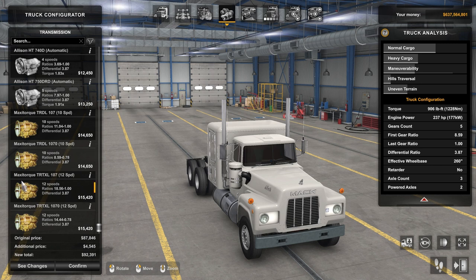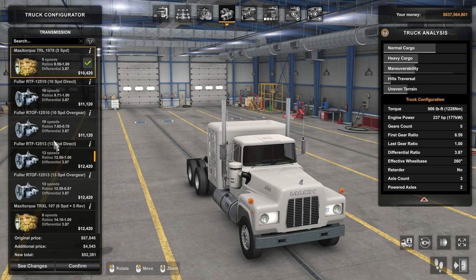10-speed, and then you have another Maxitorque. I'm thinking these Maxitorques are Mack transmissions, not engines. Do you have another one that says a Maxitorque TRTXL 107 12-speed? You have another Maxitorque TRTXL 1070 12-speed. So that's all your transmissions that come with the truck.